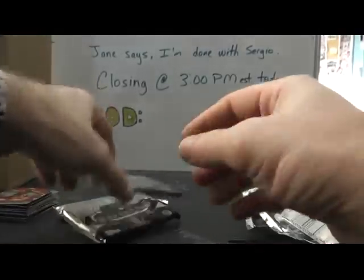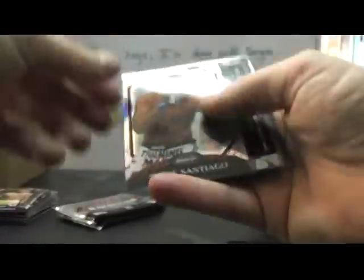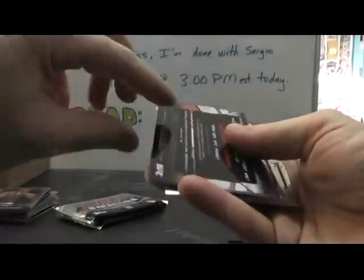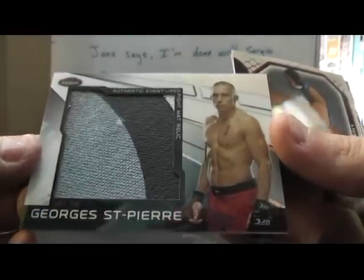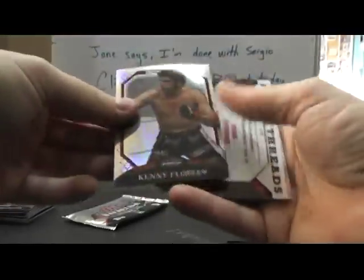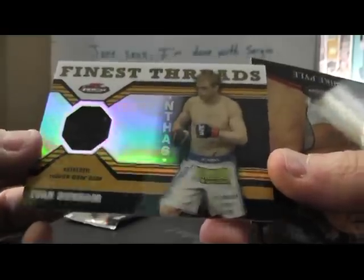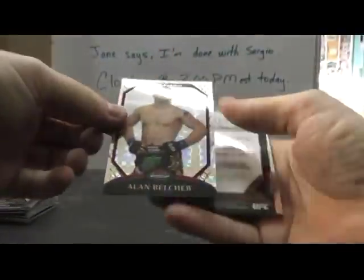Set your refractors, there we go. 388, Dustin Poirier. And base. Okay. Then we have Jorge Santiago, 888. George St. Pierre, Nat Relic, and base. Kenny Florian, 888. Numbered to 88, gold, Evan Dunham. Relic. And the last one here, Anthony, is 388, Alan Belcher. And Ryan Bader autograph. And base.